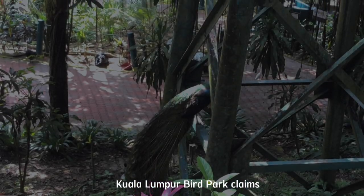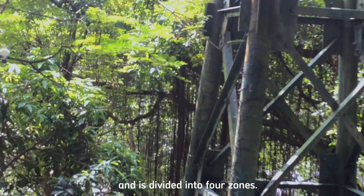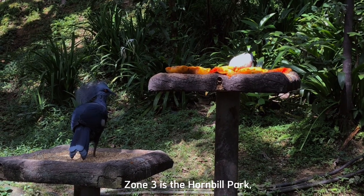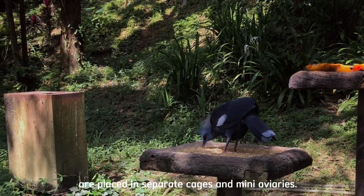Kuala Lumpur Bird Park claims to be the world's largest walk-in aviary and is divided into four zones. Zones 1 and 2 are the free flight zones where birds may interact and roam about as they wish. Meanwhile, Zone 3 is the hornbill park, and Zone 4 is where the birds are placed in separate cages and mini aviaries.